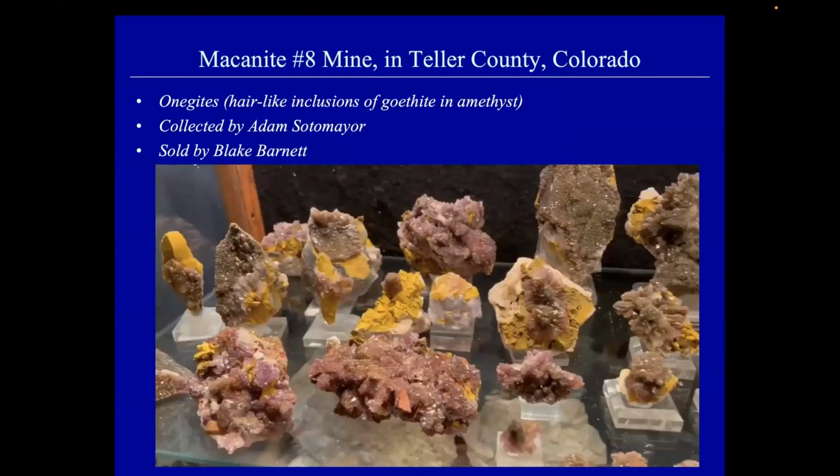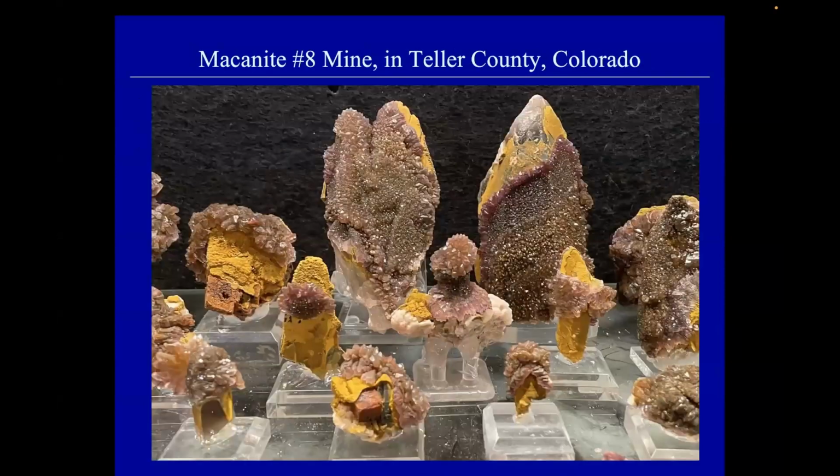Blake Barnett acquired a large find of onagites, which is hair-like inclusions of goethite in amethyst that were collected by Adam Sotomayor. And he was marketing those usually through his Facebook page, but they're quite good pieces for Colorado, in what's being called the Maconite number 8 mine, Teller County.